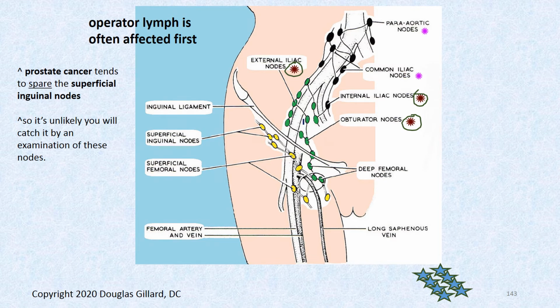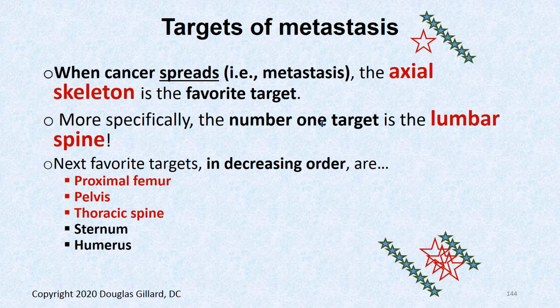But there's the obturator node, and the internal iliac nodes are here. They go on to the common iliac nodes. There's the external iliac nodes. So these are the ones that are affected and will be swollen up, but you can't see the darn things. It's the trouble, or you can't feel them.